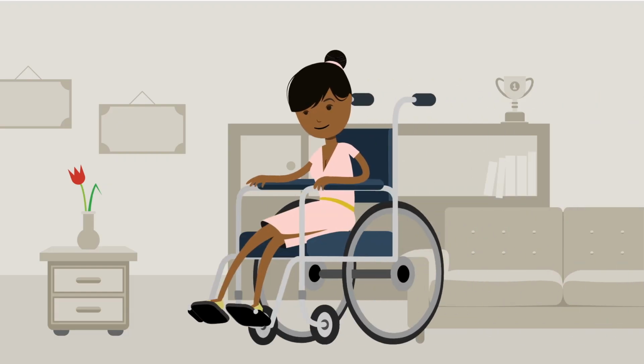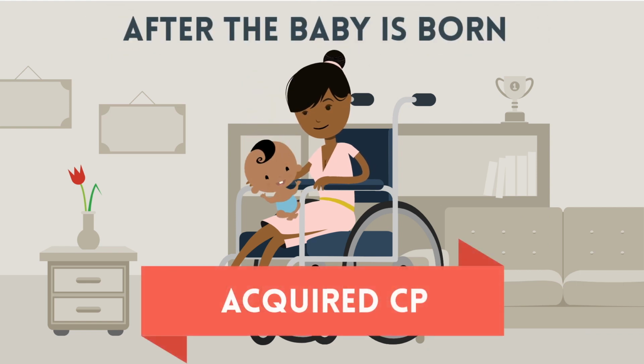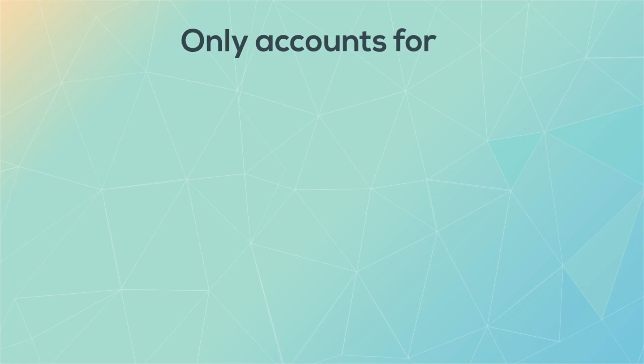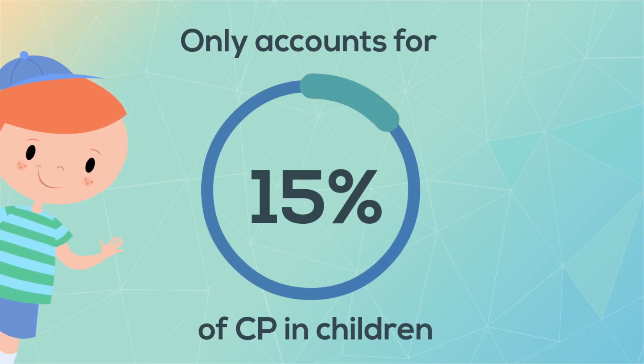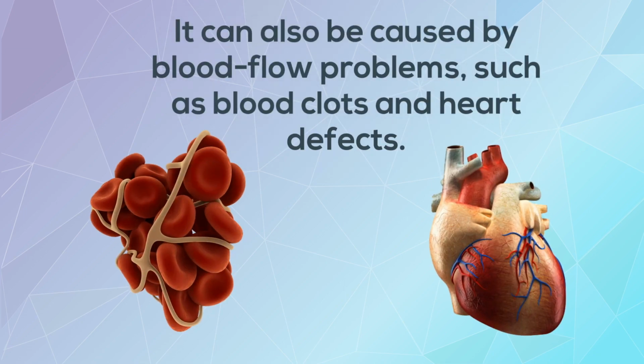It's also possible for cerebral palsy to occur after the baby is born, which is called acquired CP. This form is much less common, accounting for only 15% of CP in children. It's usually caused by an injury to the brain, such as a fall or a bad head bump. It can also be caused by blood flow problems, such as blood clots and heart defects.